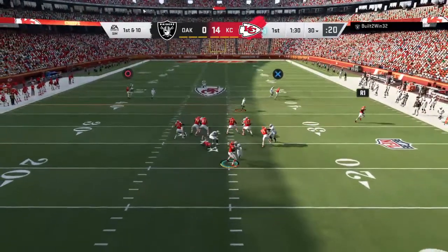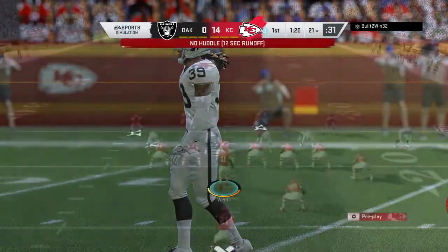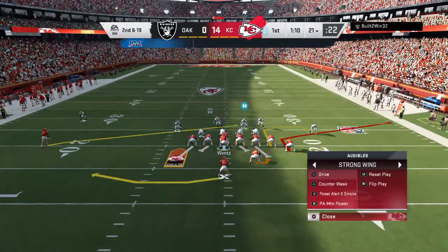Wentz now on 1st down. And down he goes. They bring down Wentz on the sack. Terrell Edmonds comes flying in from safety for the sack.